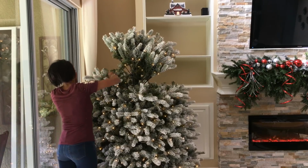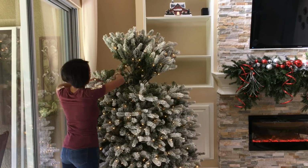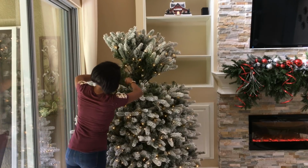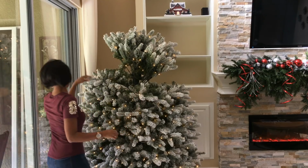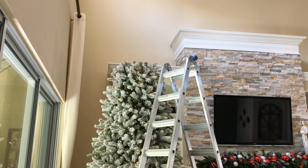I also like to turn the tree on so that I can see the lights as I'm fluffing, because you want to make sure that they aren't clustered together or you don't have bunches of lights together. You want them to be distributed evenly throughout the tree.